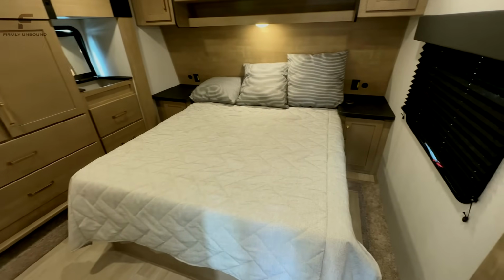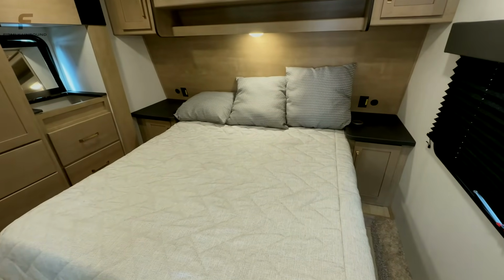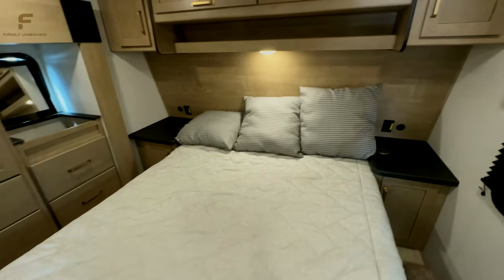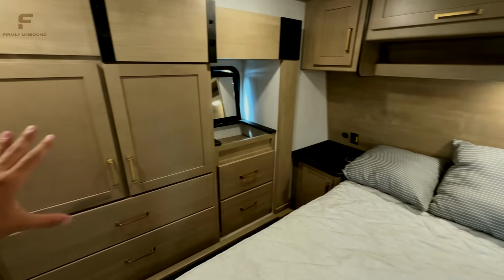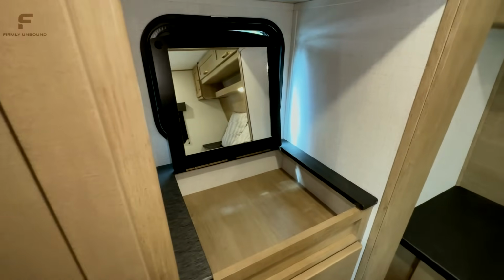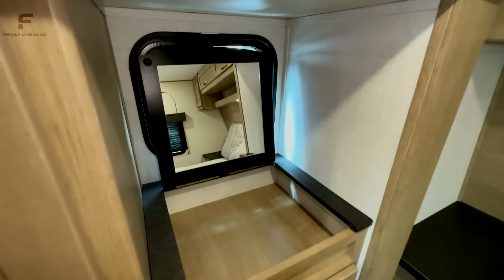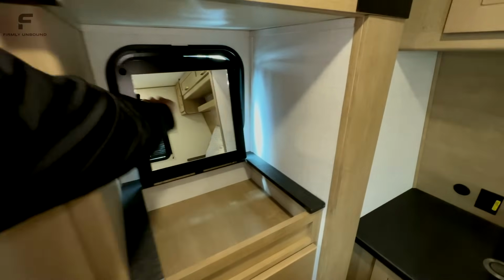Then as we go into this bedroom, there's really one cool thing that they did in here. This looks like it's a north to south facing queen bed. They give you nice big nightstands, first of all, with wireless charging pads. But check this out. This is a slide out here, right? This is a storage compartment. And they gave you, women out there, or even men possibly, a mirror here that you can use when you're getting ready. So that is really nice.